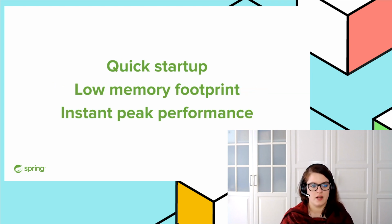So for that scenario, it is very important to have a quick startup, but it is also extremely important to have a low memory footprint, because RAM is extremely costly in the cloud. So we don't want to be paying for that. And of course, instant peak performance, because we want to do whatever we are executing very fast. We cannot wait for it to warm up and then gain performance.